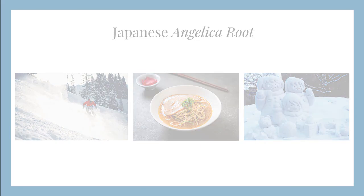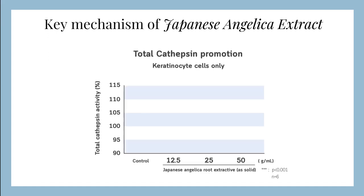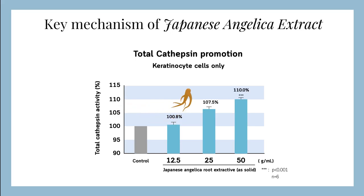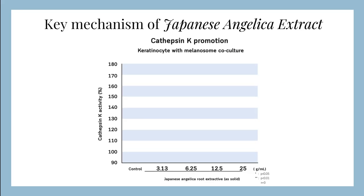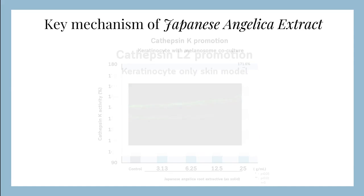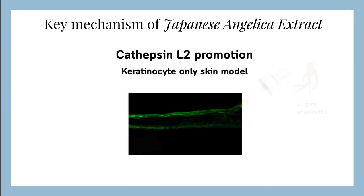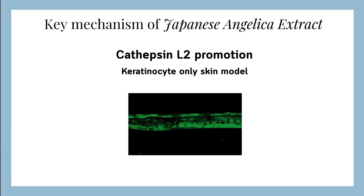From our in vitro evaluation, Japanese Angelica root extract strongly promotes total cathepsin activity in keratinocytes. The extract specifically promotes two types of cathepsins. First is cathepsin K. Secondly, it also activates cathepsin L2, a lysosomal enzyme actively involved in melanosome membrane degradation.